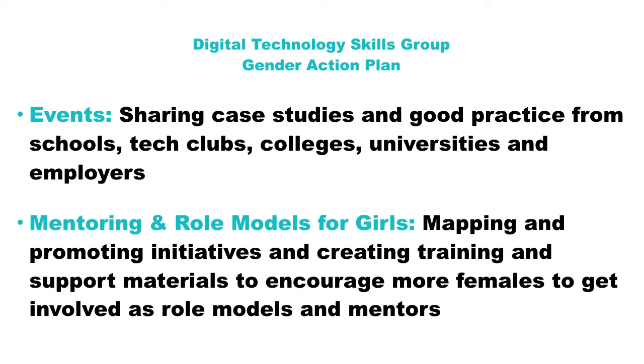And then there's this initiative, the Mentoring and Role Models for Girls initiative, which has been looking at all the initiatives that are already in existence throughout Scotland, so mapping and promoting the existing initiatives, of which there are many great ones, and then creating these training and support materials to help young women have some materials that they can use when they go into schools, also help them understand a bit more about what is involved in becoming a role model or mentor, and direct young women to organisations where they can find out more and get more training.